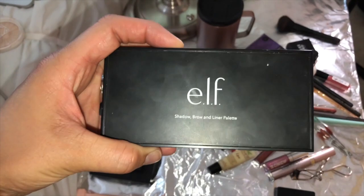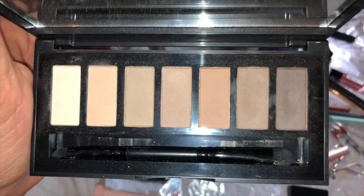So the next thing I'm going to do now, this time for reels, is my eyebrows. And I'm going to zoom in the camera so you can really see what I'm doing. The palette that I'm using is by e.l.f. e.l.f. is a pretty cheap brand as far as price-wise, but it's actually pretty good for what you're paying. I've been using the Shadow Brow and Liner palette for a while now, and I haven't had any complaints. There's no bleeding, it doesn't wipe away or act weird if you sweat. And I just use the darkest color.